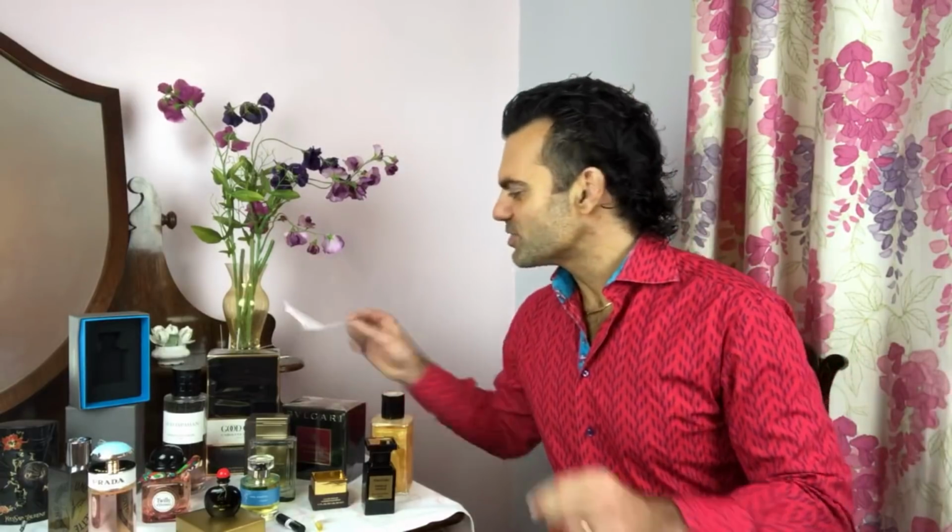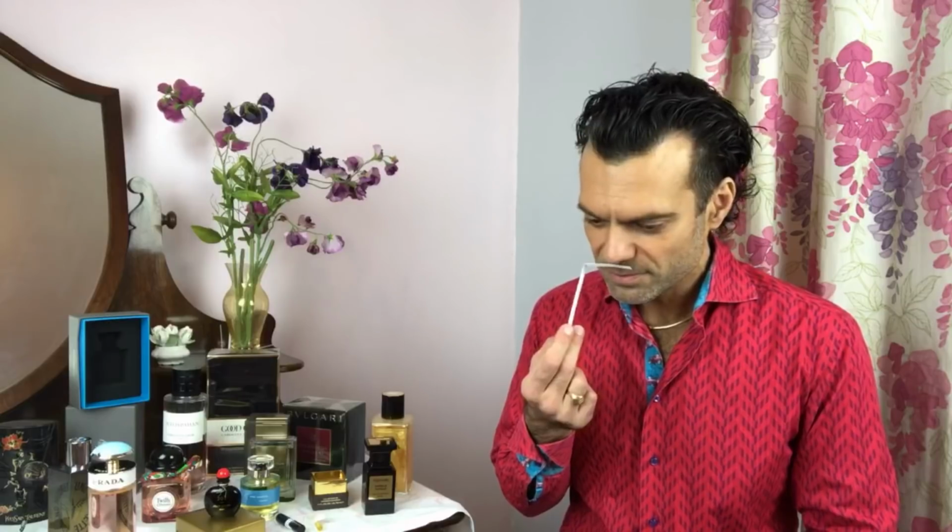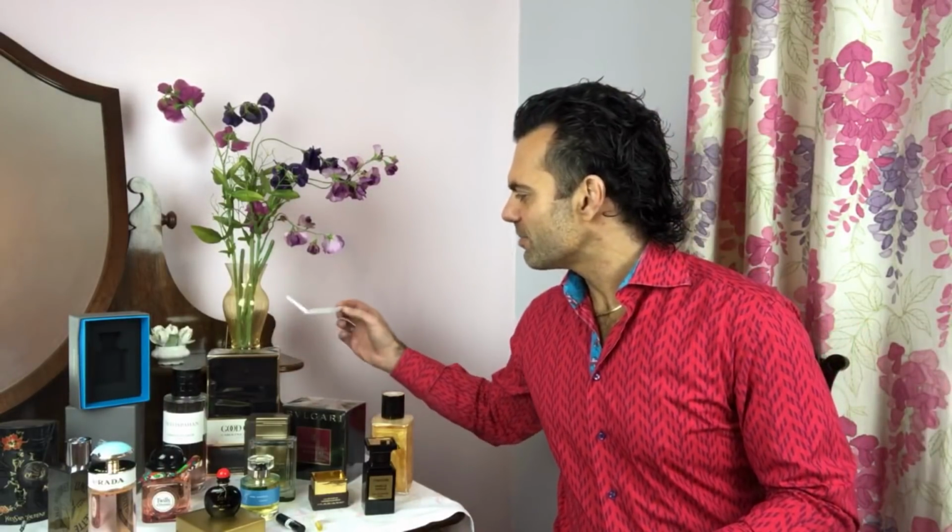So, very, very super quick sniff of the others. The Prada, yeah, maybe thinning out a tiny bit, but let's see what it does a few hours later. The Tom Ford, becoming more interesting actually. And the DS Durga, still like rush to the head.